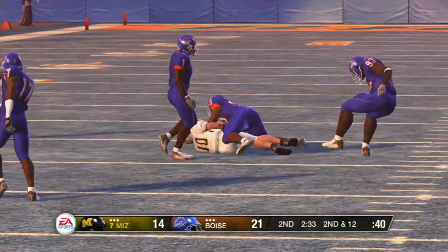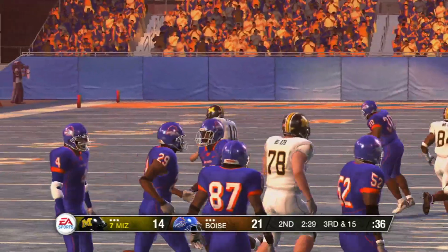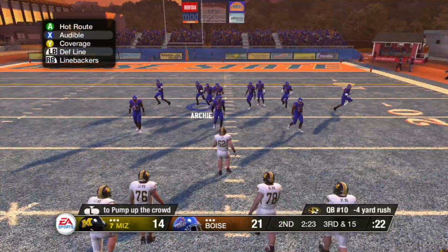Option brought down around the 25-yard line. It was the defensive lineman that got a hold of him there. And when that kid gets a hold of you, then you usually go down. And you're not going to break many tackles when this guy gets his hands on you.